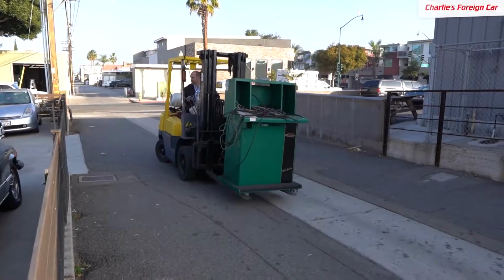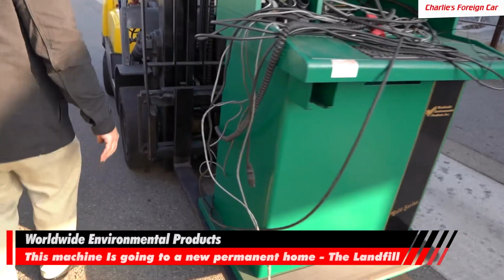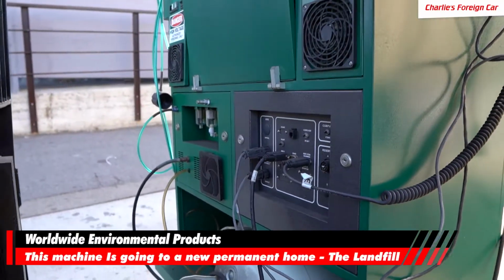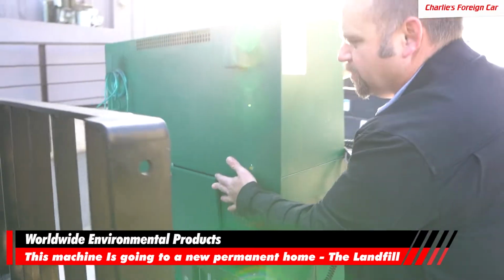So this operates a dynamometer. You can see the back is all intact over here. It's got a full smog bench with everything. This machine basically never worked.